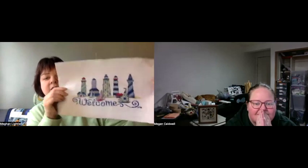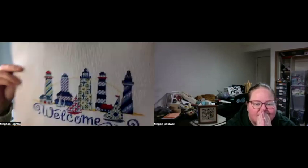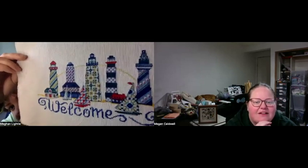And all I needed to do was the back stitching around all of the lighthouses and the little sailboats. And it was that kind of old school version where it was around every single stitch, but I just made straight lines around my sailboats.